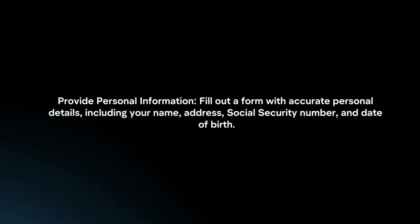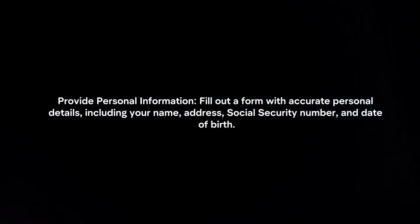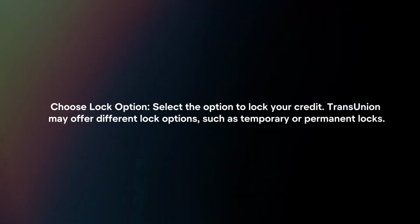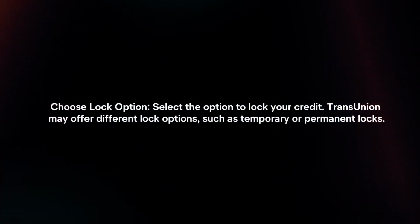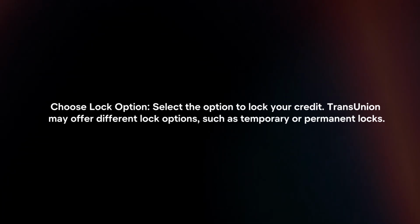Provide personal information. Fill out a form with accurate personal details, including your name, address, social security number, and date of birth. Choose Lock option. Select the option to lock your credit. Transunion may offer different lock options, such as temporary or permanent locks.